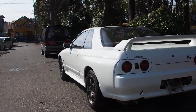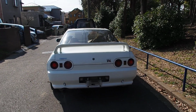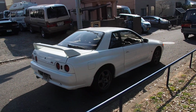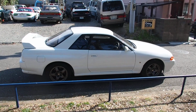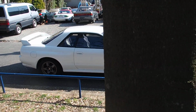The GTRs have the widened fenders, front and rear. I'm not sure exactly how wide, but it's maybe 3 centimeters wider, maybe 2. I'm not sure. And the car was made basically for function. They wanted to make a fast version of the Skyline, and so they improved things so that they could win at racing. And there is a homologation version of the car too, with some extra body things.